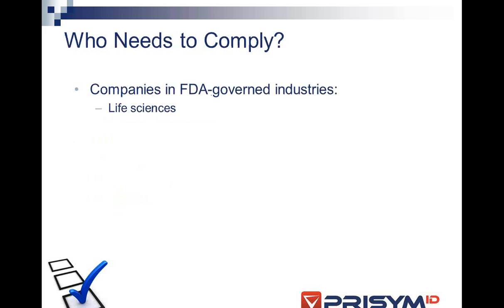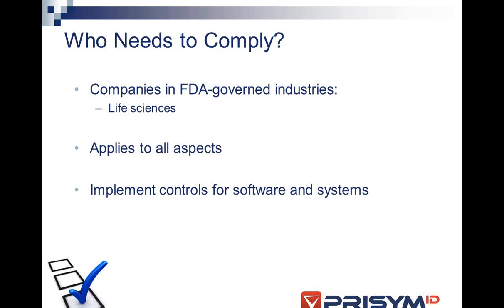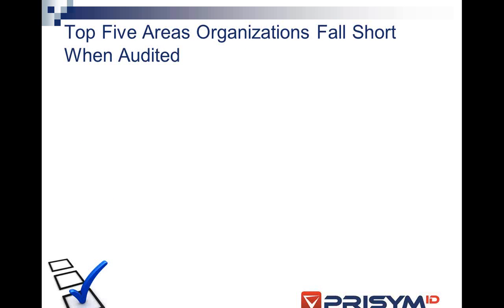The regulations apply to any company in the life sciences arena. That means drug or pharmaceutical manufacturers, medical device manufacturers, biotech, biological, clinical, contract research organizations, and other FDA-regulated industries. It applies to all aspects of the research, clinical study, maintenance, manufacturing, and distribution of medical products. These organizations need to implement controls for software and systems involved in processing electronic data, including quality audits, system validations, audit trails, electronic signatures, and documentation.